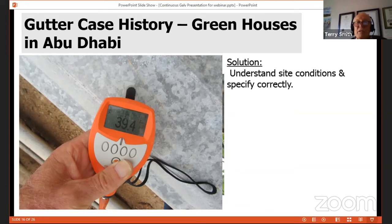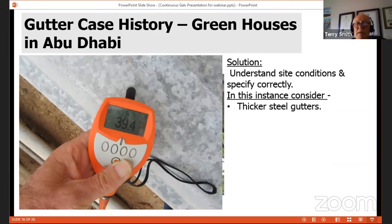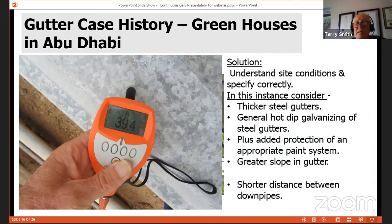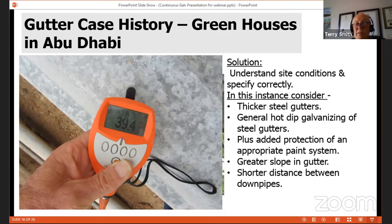So the solution: understand the site and specify correctly. In this instance, consider thicker steel gutters, general hot dip galvanizing of the gutters, plus added protection of appropriate paint systems, greater slope of the gutters, shorter distance between the downpipes, and regular removal of debris and maintenance of the gutter.